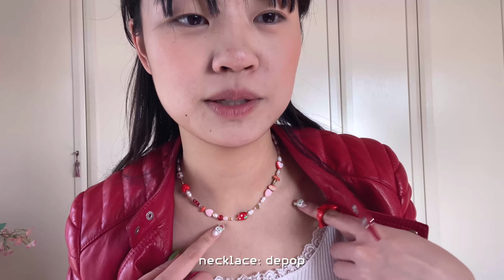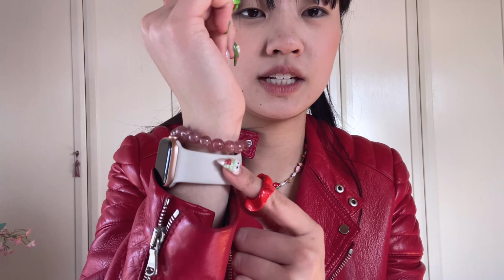This necklace is from Depop. I made these rings myself. This bracelet is my mom's, as well as this red leather jacket, which is really cool and biker babe-like.